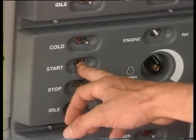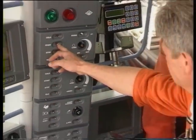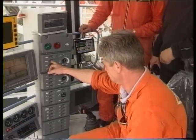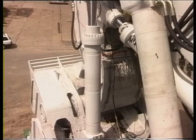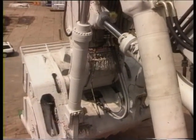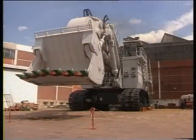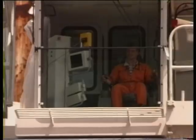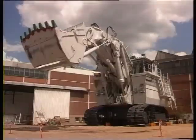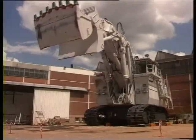The engines start. The first movements performed by the attachment are still a bit rocky. The tension of the moment is clearly written on the operator's face. But very soon, the first loading cycles are performed smoothly.